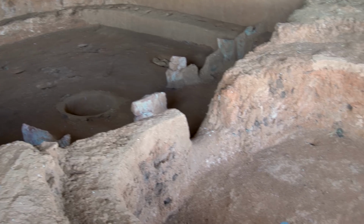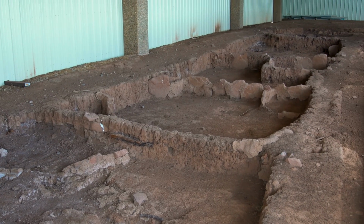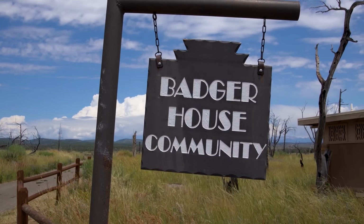And remember, Mesa Verde is actually a really big park. So to get from different spurs, it takes a while to drive. So keep that in mind. So after Mesa Verde, was it Great Sand Dunes next?